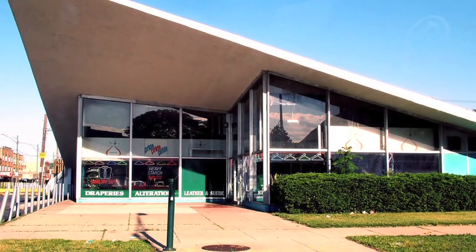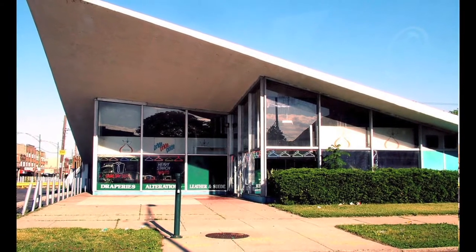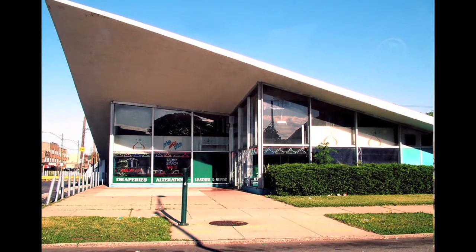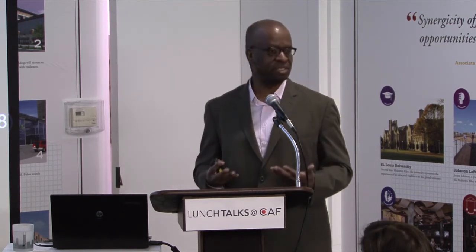Now, this was the building that sort of sparked my interest as a child. This is Pride Cleaners at 79th and St. Lawrence, built in 1958. As you can imagine, 79th Street in the city is a classic Chicago street of buildings of around 1920 vintage or a little bit before. This building lands in 1958 and clearly shakes things up a little bit.